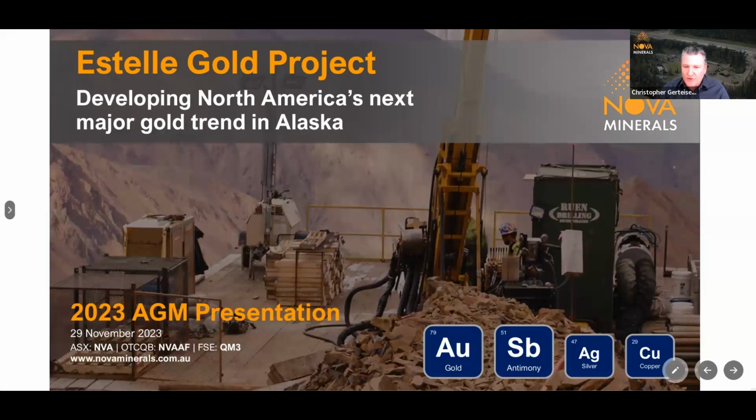The Estelle Gold Project, where Nova is developing North America's next major gold trend. And trend is really the operative word here, as we'll see with the scale of this project. It's not just one deposit. There's numerous opportunities for gold and other elements across the property.